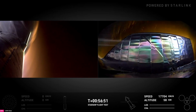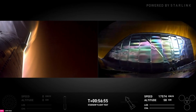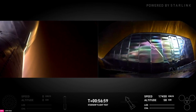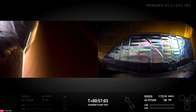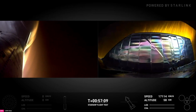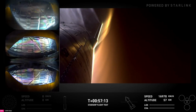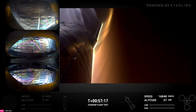Starship has passed through the peak heating phase of flight, approaching maximum entry dynamic pressure. All right, we're through peak heating. Coming up is basically max Q part 2, where we're going to hit that part of the curve where we're still moving really fast and the atmosphere is just dense enough that we're feeling the most pressure, but hopefully we're going to start feeling a little bit less heat now.